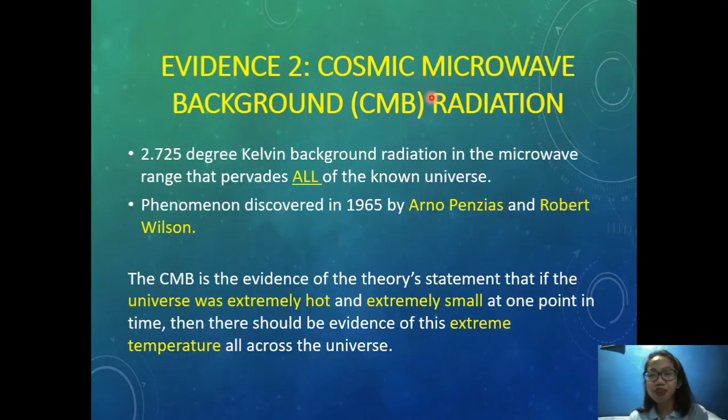So they consulted some physicists and realized that they had discovered something called the cosmic microwave background radiation. If you can recall from the previous video, this is like a footprint of the Big Bang event. Since the Big Bang event is so powerful, it left a footprint in our universe called the cosmic microwave background. It's a 2.725 degree Kelvin background radiation in the microwave range, so very small, that pervades all of the known universe.